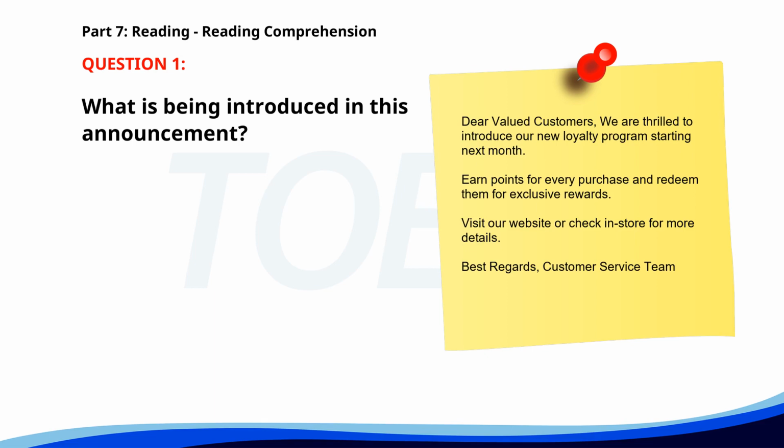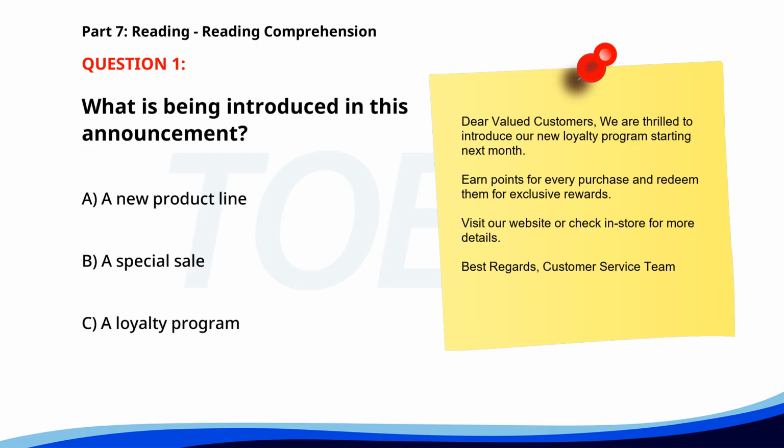Number 1. Dear valued customers, we are thrilled to introduce our new loyalty program starting next month. Earn points for every purchase and redeem them for exclusive rewards. Visit our website or check in-store for more details. Best regards, Customer Service Team. What is being introduced in this announcement? A. A new product line. B. A special sale. C. A loyalty program.